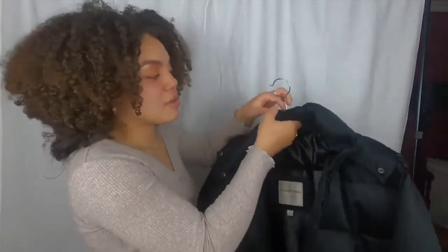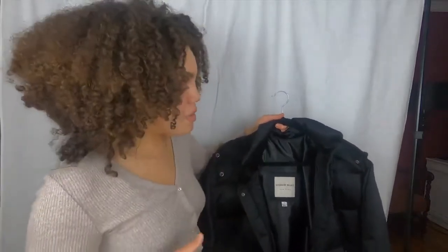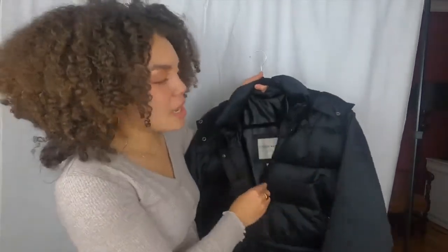So I think this is such a great price, $30 for this item. And it's by Andrew Mark. I've honestly never heard of the designer, but whoever this designer is knows style, because I think this is such a beautiful, simple, classic piece.